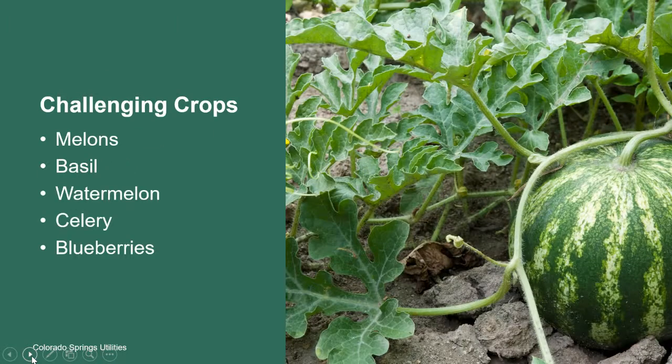A few things that we have a lot of challenges with. So if you like a challenge, you can experiment with these, but if you're just starting out, I would probably avoid these until you get some systems under your belt. First thing is melons. Melons grow really well in the Arkansas Valley where it's a little bit warmer and hotter and there's a longer growing season. And I would put watermelon in that category as well. But if you're going to try it, just make sure you choose the short day to maturity cultivars.